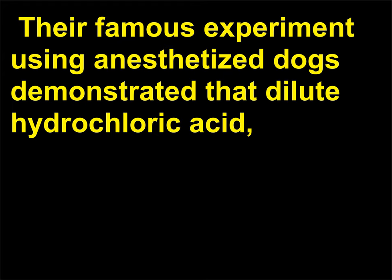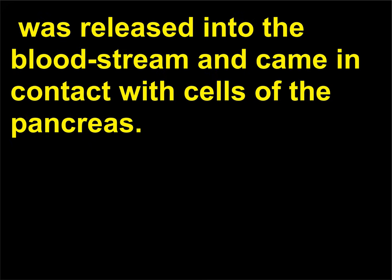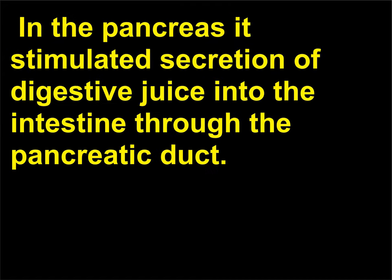Their famous experiment using anesthetized dogs demonstrated that dilute hydrochloric acid, mixed with partially digested food, activated a chemical substance in the duodenum. This activated substance, secretin, was released into the bloodstream and came in contact with cells of the pancreas. In the pancreas, it stimulated secretion of digestive juice into the intestine through the pancreatic duct.